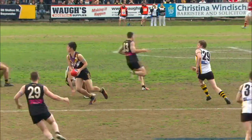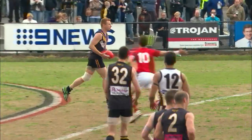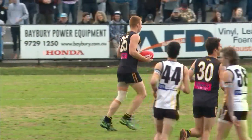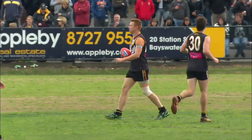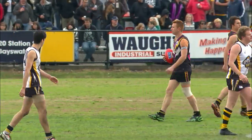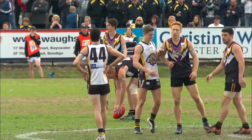Balwyn trying to get the clearing kick up towards centre wing. They get it away, find Dixon. Dixon gets it inside forward 50, finds McCormick. And McCormick can load up 45 out directly in front. What a story for this young man, Dave. It was only 3 years ago he was running around in Division 3 playing for Baronia, kicking goals in finals, and now he's on the verge of becoming a Division 1 senior premiership player.